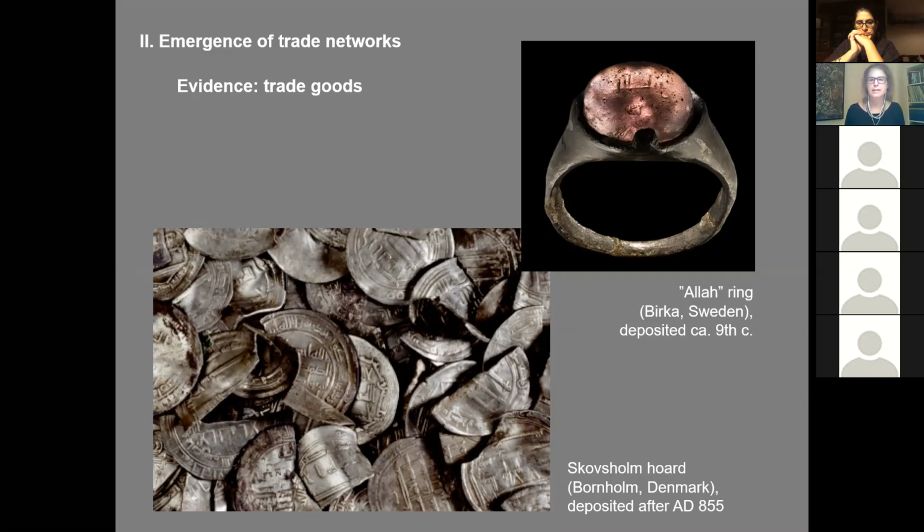On the top right is the Allah ring, with the inscription there to Allah in Arabic and Kufic script. This was a ring that was found in a woman's grave, along with dirhams mainly from Afghanistan, deposited in Birka, that trading settlement I talked about, just inland from present-day Stockholm. And this was deposited in the 9th century. So again, we're getting these trade goods, and this is actually the only stone that has a Kufic script on it found so far in Scandinavia.